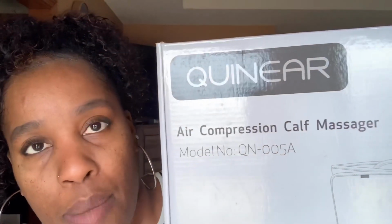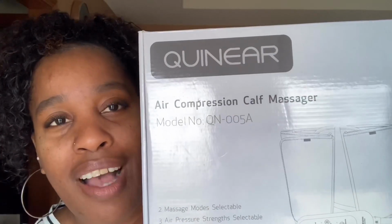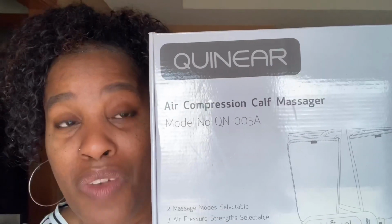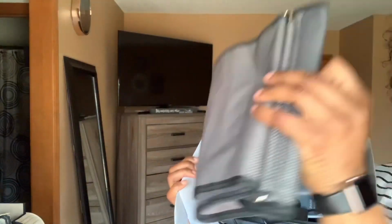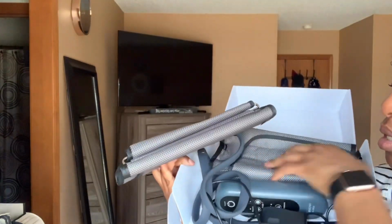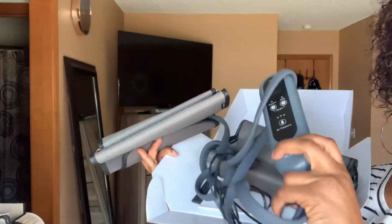This is the one that I purchased off of Amazon. Theirs is called Air Compression Calf Massager. This is all that comes in the calf SCD machines. I'm going to show y'all how to use it. Then it comes with your controller.